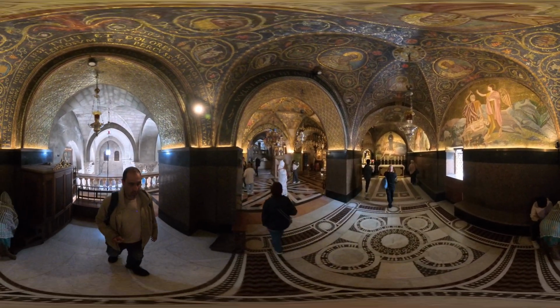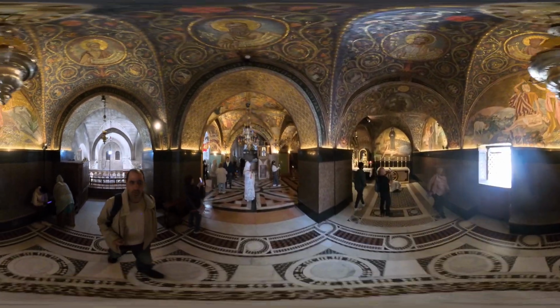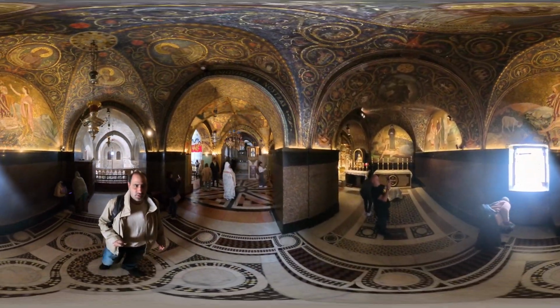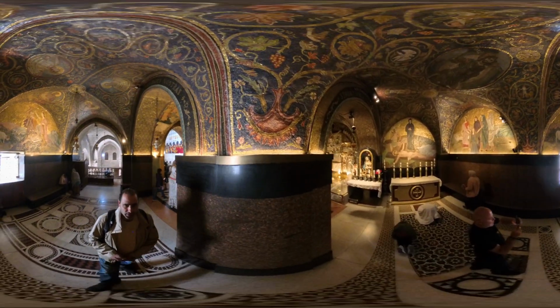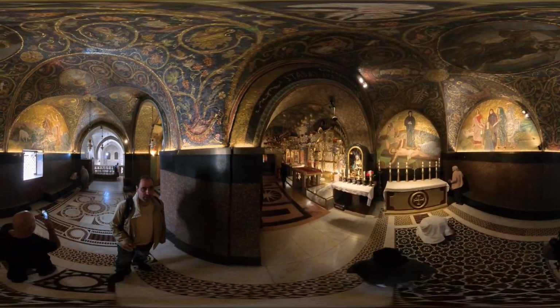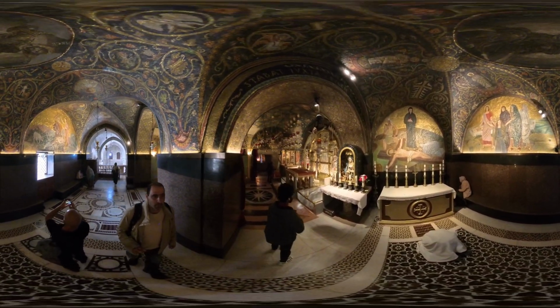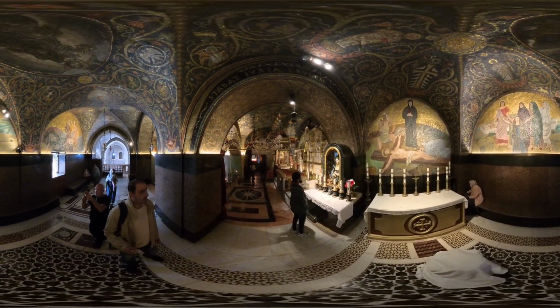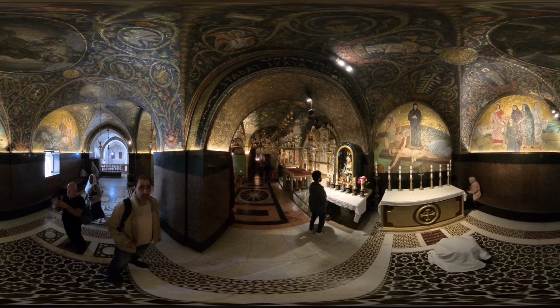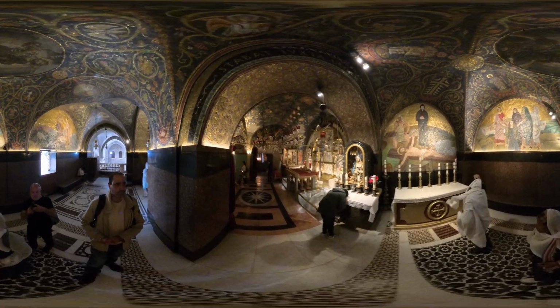And here we are at the Golgotha. This chapel in front of us is a Roman Catholic chapel, and it's called the Chapel of the Nailing to the Cross. And here where they nailed, as we can see in the mosaic in front of us, they nailed Jesus to the cross. And this part of the Golgotha belongs to the Roman Catholic Church.